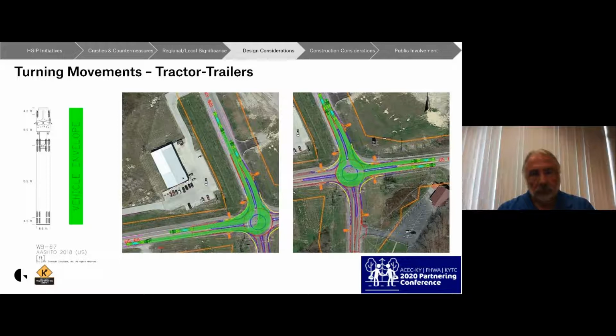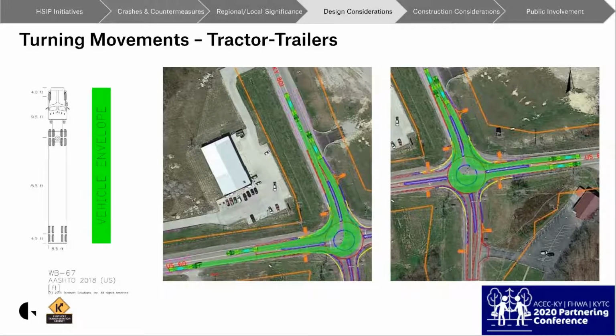As with any roundabout, the design vehicle turning movements played a key role in developing the proposed geometry. You have to balance the need to reduce the fastest path speeds of passenger cars while still accommodating the largest expected vehicles. We chose to design for the WB-67 as US 60 and Kentucky 801 are frequently used as an alternate route for I-64 during traffic incidents.